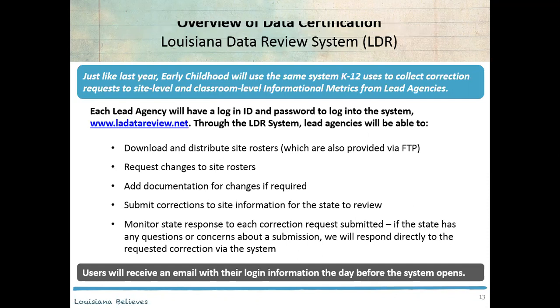Through this system, lead agencies will be able to download and distribute site rosters. These are the same rosters that are provided through your FTP. You can request changes to site rosters, add documentation for changes if required, submit corrections to site information for the state to review, and then monitor state response to each correction request submitted. If the state has any questions or concerns about a submission, we will respond directly to the requested correction via the system. Users will receive an email with their login information the day before the system opens.